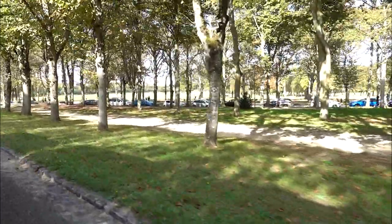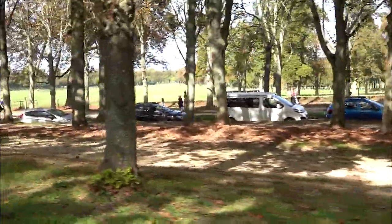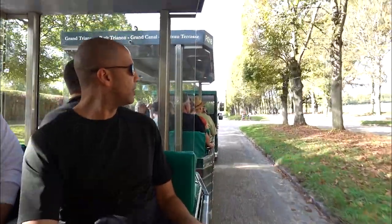Interested in driving to Versailles? Parking, there's backstreet parking here. But it is quite a walk or a bike ride. The tram also stops at restaurants.